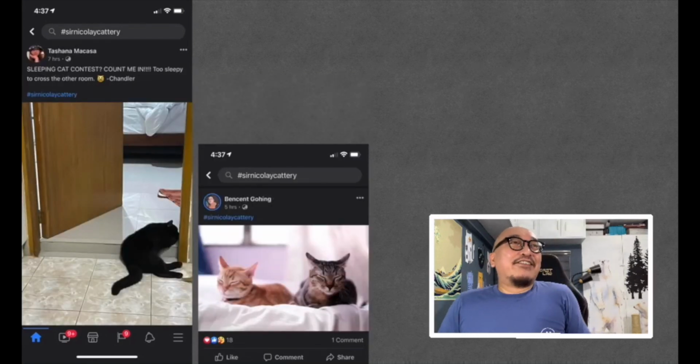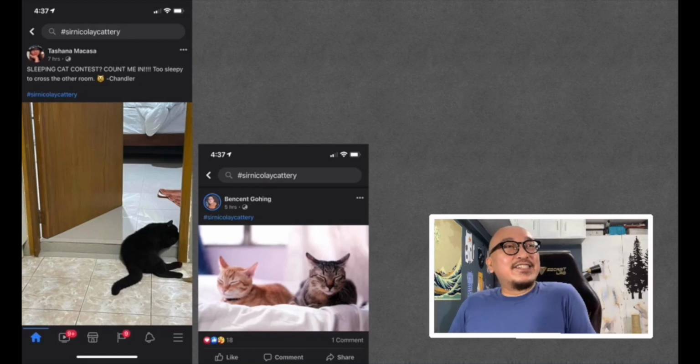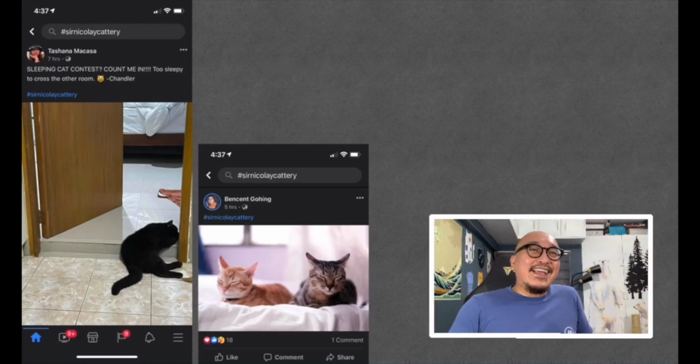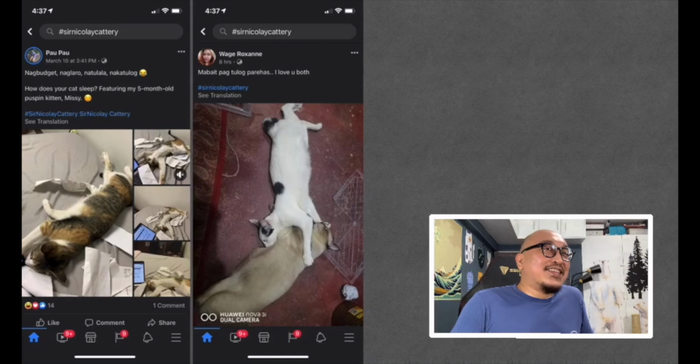Next two. From Tashana Makasa, Sleeping Cat Contest, count me in. Too sleepy to cross the other room. Oh, that's Chandler. Chandler is sleeping at the door. Oh my gosh. Okay, and then we have Ben, who actually gave us a picture of these two cats. Very cute kitty. All right, thank you, Ben. And then next we have Pau Pau, who sent us a cat sleeping on a lot of papers. Oh my gosh. Those seem to be office papers. It's so cute.